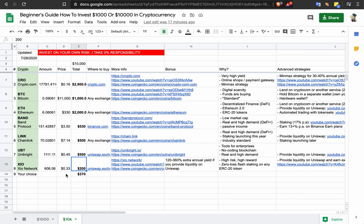And because I invested myself into XIO just not too long ago, that's why it's here on my list as well. But this could be a $0 coin, or it could be like, let's say, a $5 coin, and it's currently $0.33. So it could be good, it could be really bad, but it's a good idea, in my opinion, to have some risk in your portfolio as well. And taking a 2% risk is not too bad, in my opinion. And then again, your choices here. You can do with this what you want.